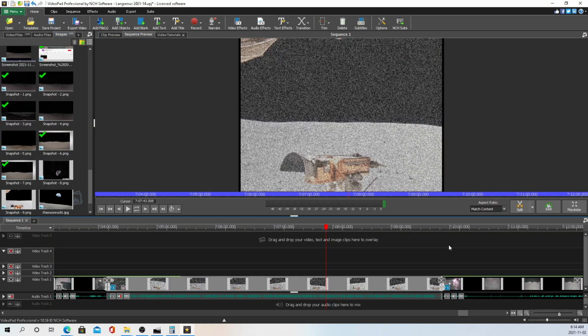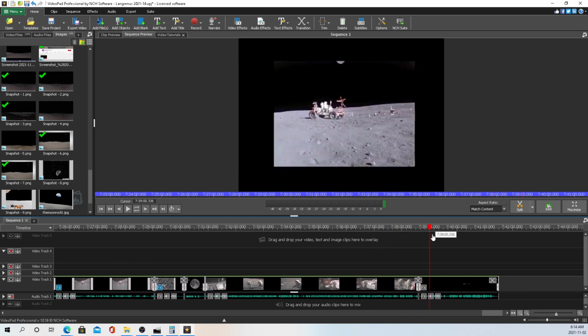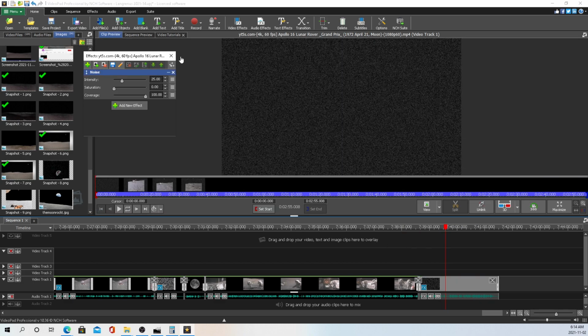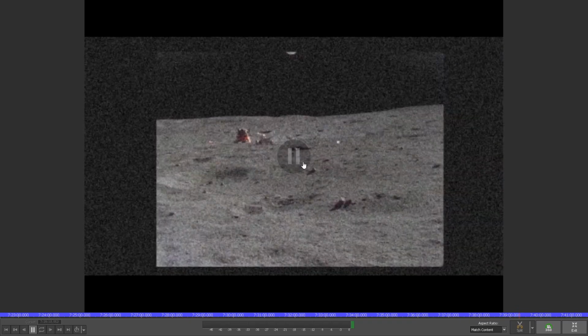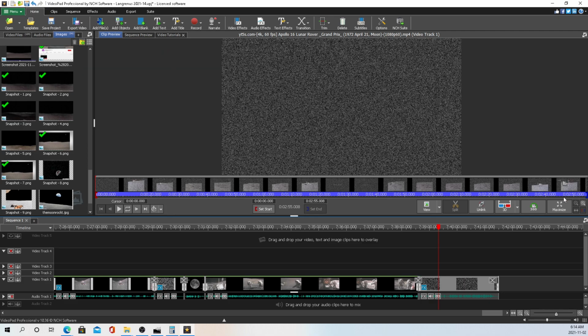I think we'll end the video. Not sure what we're doing for the next one, right? Maybe we'll look at the last clips. This is the rover clip, right? If we add noise to this one, I think we have to add more noise to it. Yeah, if we add more noise to it, it'd be the same thing. It'd look the same as the Langrenus videos, right?